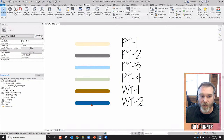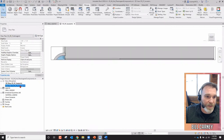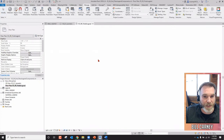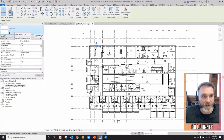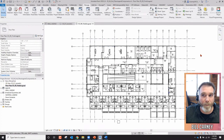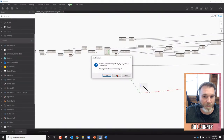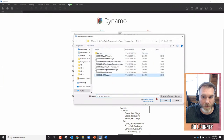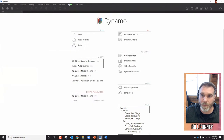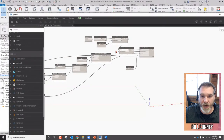And so if I add a new material in here, I just have to run that button and it makes my legend. And then the other thing that we did with these scripts is, you know, here some of these materials are placed. So there's PT1. The other script, and let's open it. And you can see there's some changes in here.